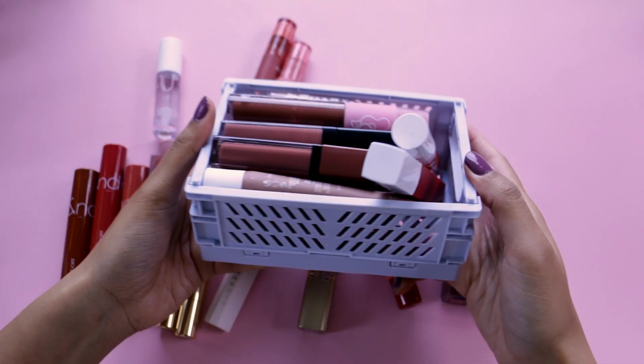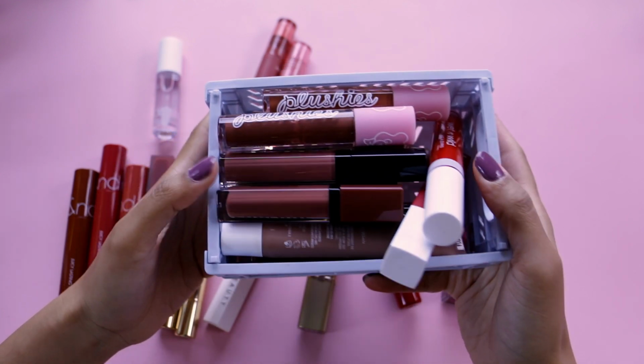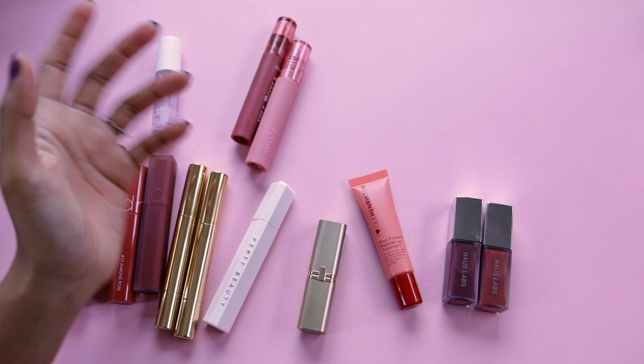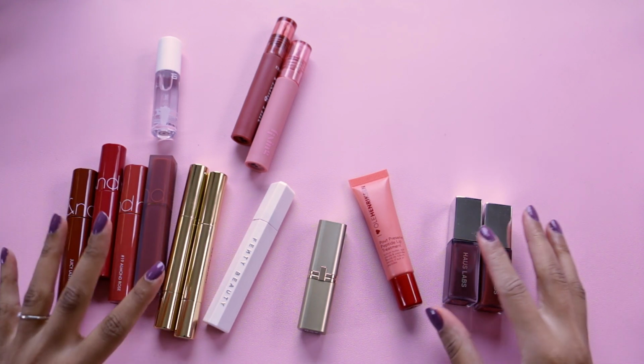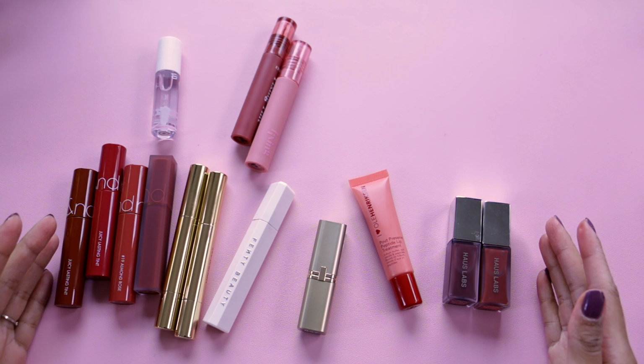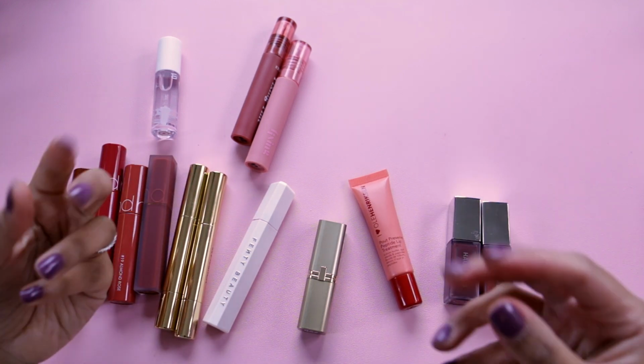Okay, here are all of the lip products I'm decluttering. I can't believe how many expired things I had sitting around taking up space. And now I'm left with the products I actually like using that aren't gonna give me a weird rash. It's a very nice feeling. This whole process has felt so freeing.